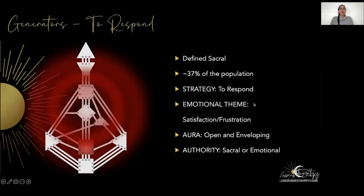If you are a generator, it's called satisfaction and frustration. Satisfaction means life is good. Give myself a pat on the back. Everything's great. I'm satisfied. I don't need more. Frustration, though, can be challenging for a generator, because frustration comes in two ways. There's the plateau frustration, and then there's the frustration where you're out of alignment.